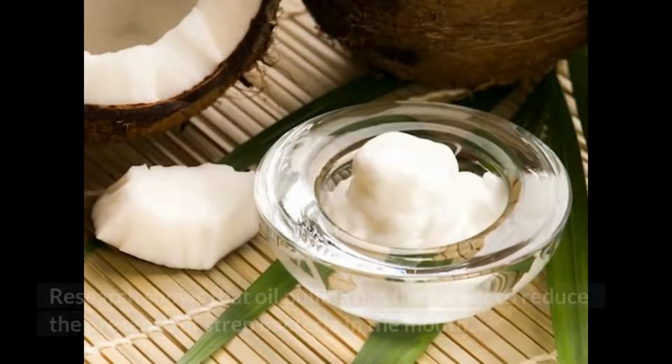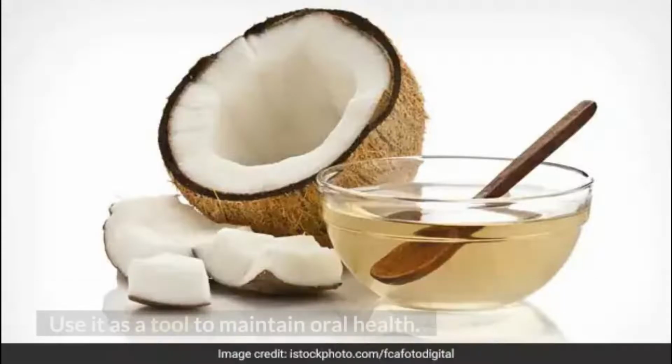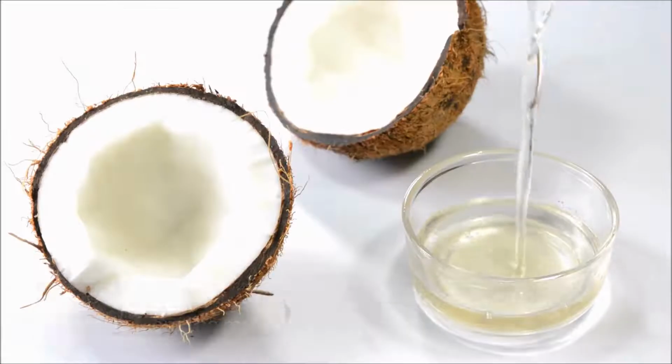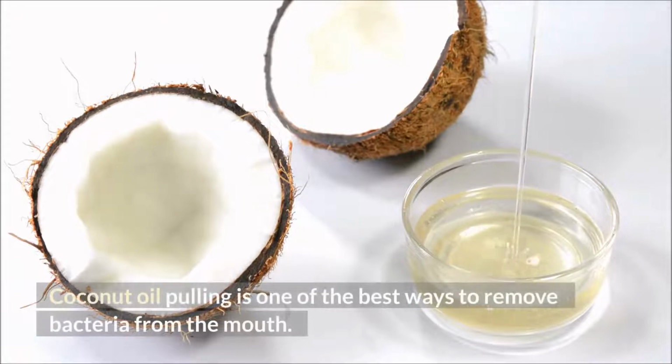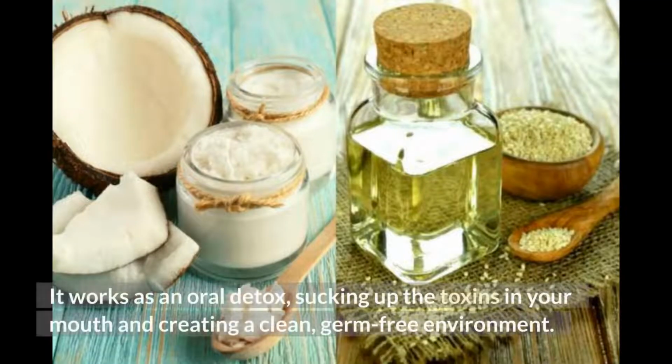10. Try oil pulling. Research shows that oil pulling has the power to reduce the presence of strep bacteria in the mouth. Use it as a tool to maintain oral health. Coconut oil pulling is one of the best ways to remove bacteria from the mouth. It works as an oral detox, sucking up the toxins in your mouth and creating a clean, germ-free environment.